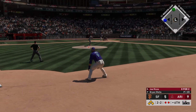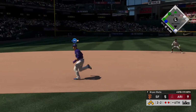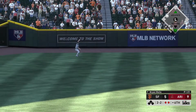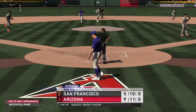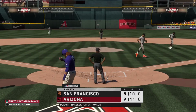Digging in, Joe Rizzo, 0 for 2 with a hit by pitch so far. And the runner's breaking for third. That's lifted the other way out to left. Hazley is there to make the catch, and they'll escape the bases loaded jam by giving up just 1 run. So 1 run here on 3 hits, no errors, and 3 men left on base. 7th inning.